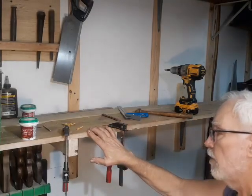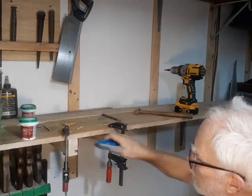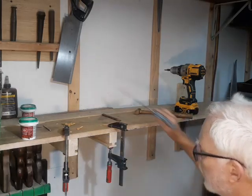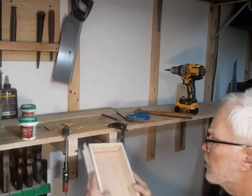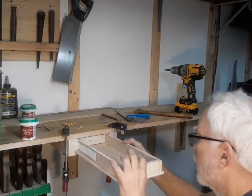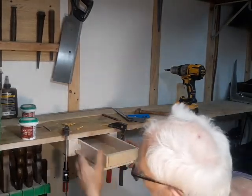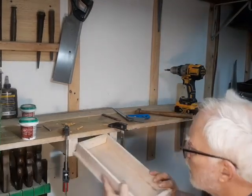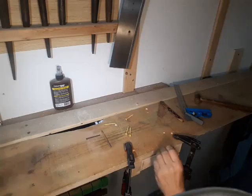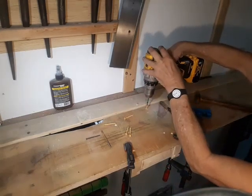Installing everything is more a matter of making it fit than measuring. I get the guides where I want to start, make sure the first one is square, get the second one square and pretty close to where I want it to be, and then use pieces of poster board as shims. I want a nice snug fit like that, and then when I pull them out, it fits the way I like. Now once I'm happy with that, I drill pilot holes and countersink them so I won't have screw heads snagging stuff on the shelf.